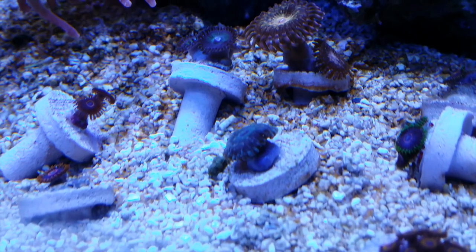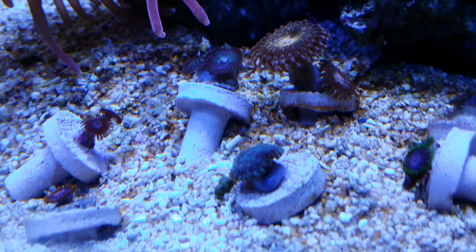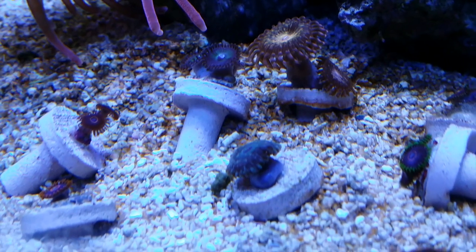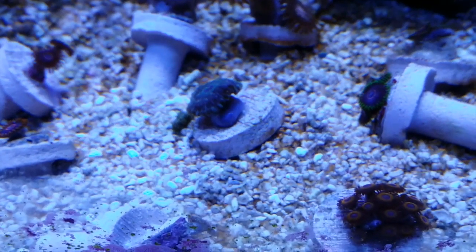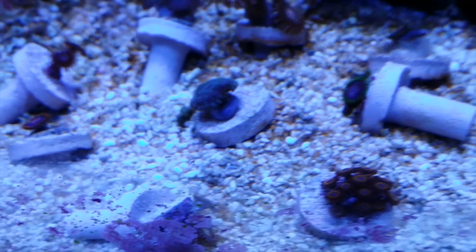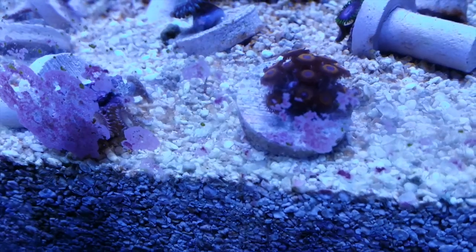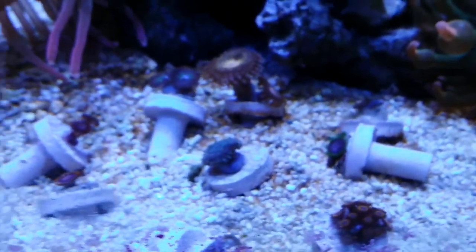I'm going to show you a better view from a different angle. Taking a better look at the Zoas from a side angle. Running out of space in my tank, actually, so that's why I put them on the side. Also kind of put them out of the direct light from the LEDs, but everything looks good. Ordering online is a great option if you live somewhere far like me. I wish I lived in California or Florida like all you guys. Easy access to corals, but most definitely recommend ordering from zoanthids.com to get some of those high-end Zoas.